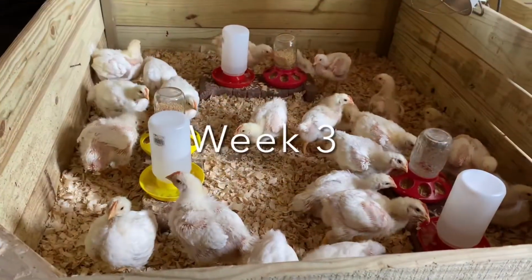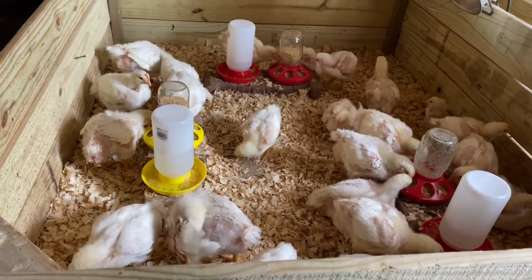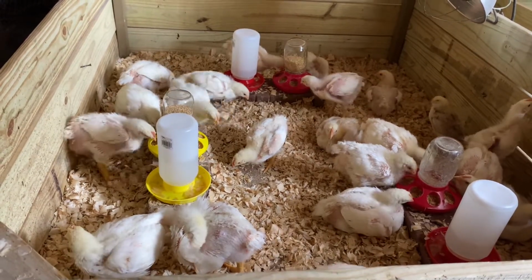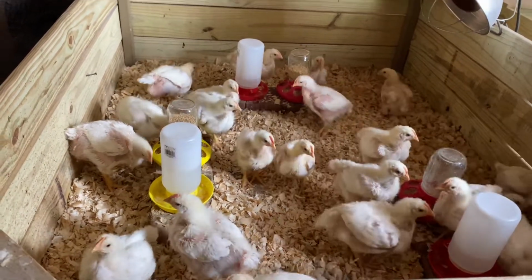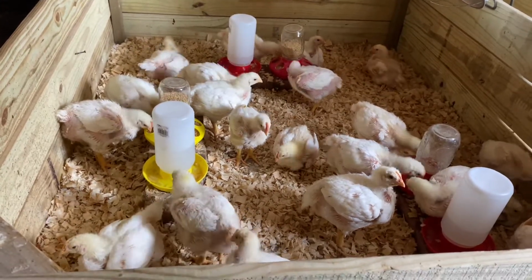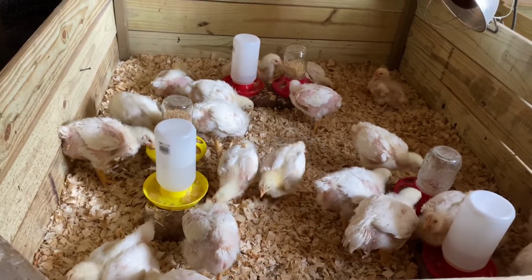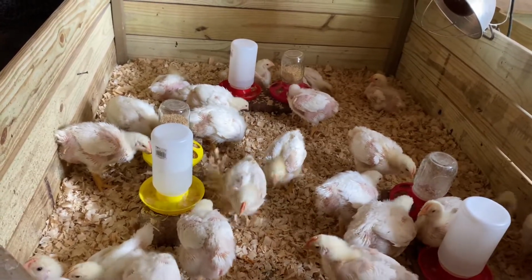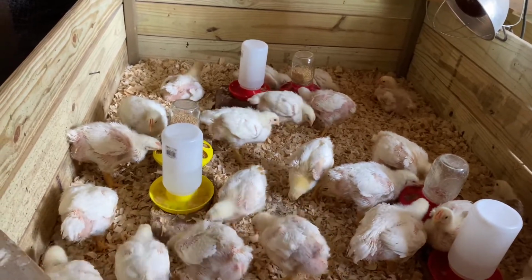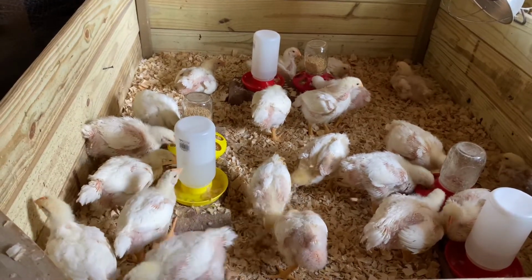Now the chicks are 3 weeks old, and I have not moved them out to the chicken tractor yet because it's raining and it's supposed to rain the next several days. With that, I don't want them to be out there where they're constantly getting wet, because I move the chicken tractor at least once a day when they're this size, and if I move it on the wet ground, we'll all be wet and they'll be wet, and I don't want them to get sick or anything like that. So they're staying in the brooder for a little while longer.